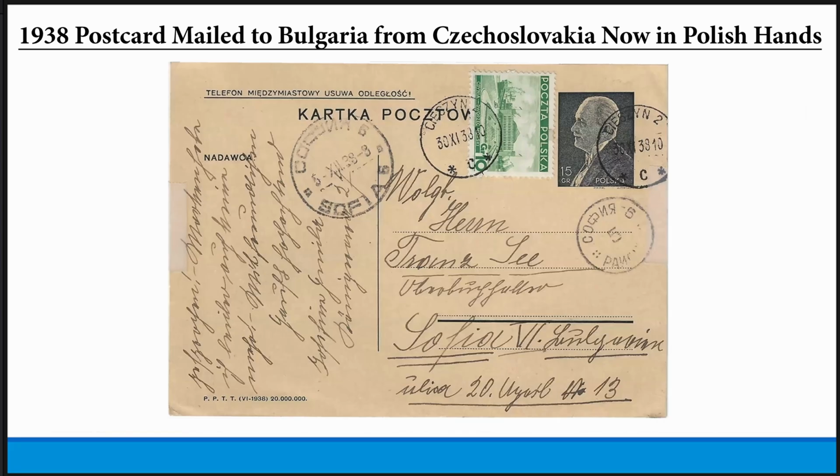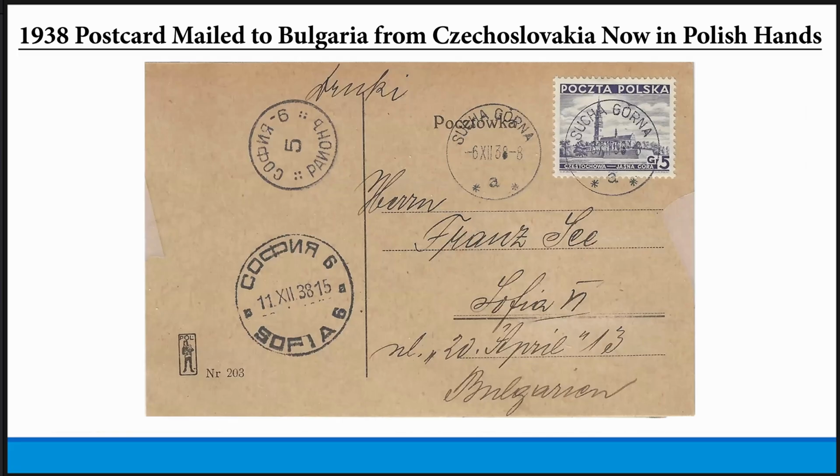This is an area that went to Poland when Germany broke up Czechoslovakia in 1938. I've got a series of postcards that were mailed from various towns in the area that became part of Poland, going almost all of them to Sofia, Bulgaria. While whoever assembled the collection didn't say anything about occupation covers and cards, one could consider that these are actually Polish occupation of Czech territory. And here's another one here with a receiver stamp in Sofia.